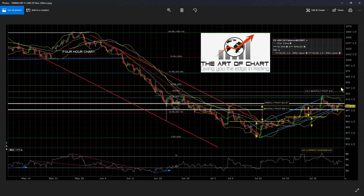Soy, again, nice little megaphone, overthrow. Actually, I think this might be a channel. And then break down. Again, might need to retest the high before it can break the monthly pivot and head down. No current divergence here, so the upside looks less certain. I have to say on soy, I'm pretty sure the buy signals on the daily are looking pretty nice too. So it may be that this gets us far.